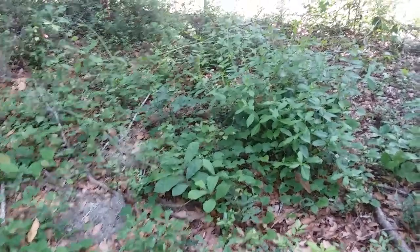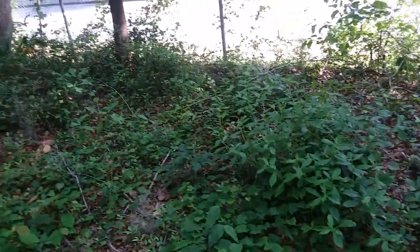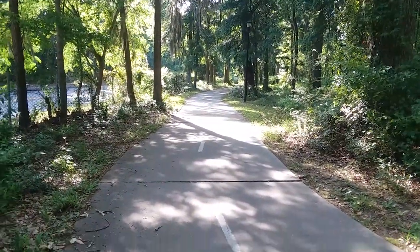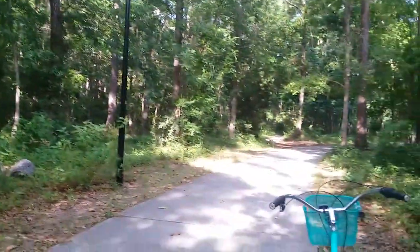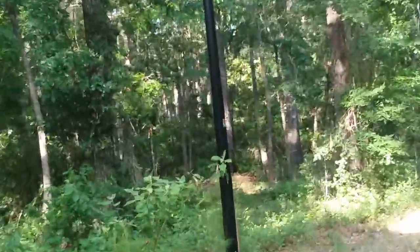It is April 28th, 2022. I'm in Savannah, Georgia, at the Georgia Southern University Armstrong campus at the little walking path that leads through the woods. This way goes towards the college. This way goes towards the sports fields. Each of these lampposts has a number on it.